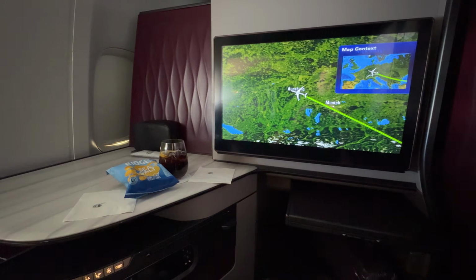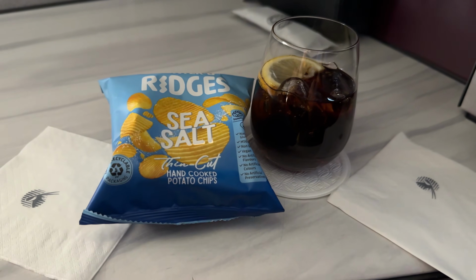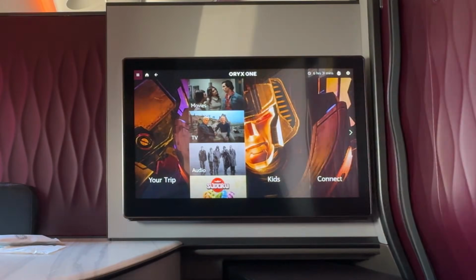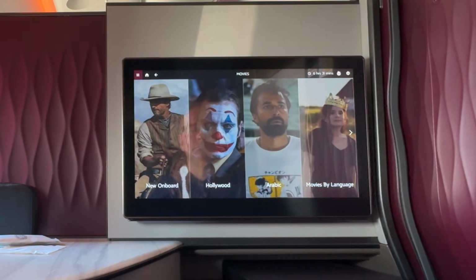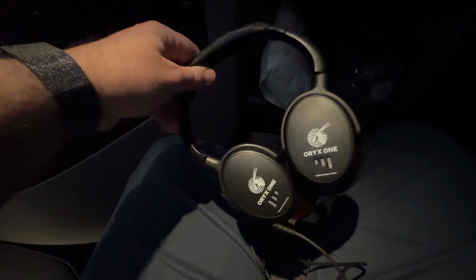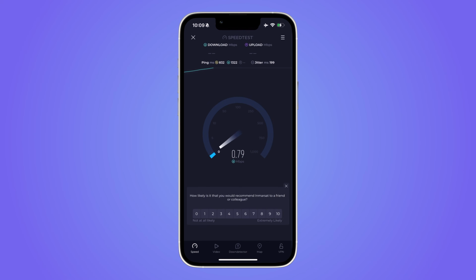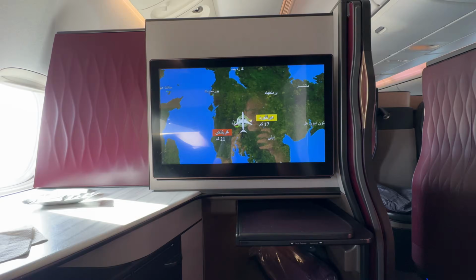Back in the cabin, I settled back with a drink and some crisps. I checked out the entertainment system. There was a fair range of international movies and television series. Good quality noise cancelling headphones were also provided. Wi-Fi was available for free to Qatar Airways Privilege Club members or for $10 for everyone else. However, it provided pretty poor download speeds.